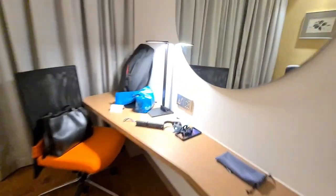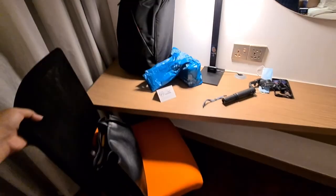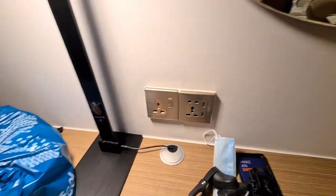Oh yeah, here you go. So you have your power outlets here, at the working desk. And you have your power outlets over here. You have two USB ports. Not bad, not bad. And yeah.